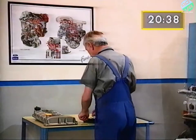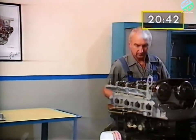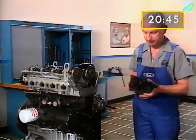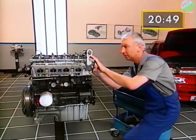Apart from the points covered in this section, all other differences between the 8-valve and this new 16-valve unit have little or no impact on service procedures. They are nonetheless fully explained in your technician's literature.